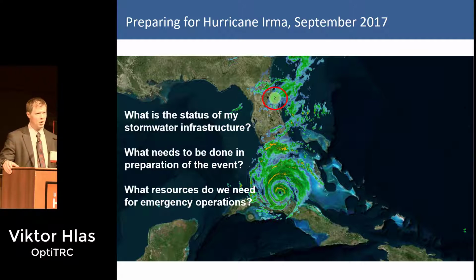And imagine how all of these questions would be answered differently if we had visibility into the assets that are distributed, and we also had decision support or automated control that could help us manage the event. So I'm going to come back to this. I'm going to give you a little bit more background and then come back to this event and tell you what happened during Hurricane Irma. And the case study is going to be centered around Ormond Beach, Florida. That's where the number 2 is in the circle, and it's right next to Daytona if you don't know where Ormond Beach is.